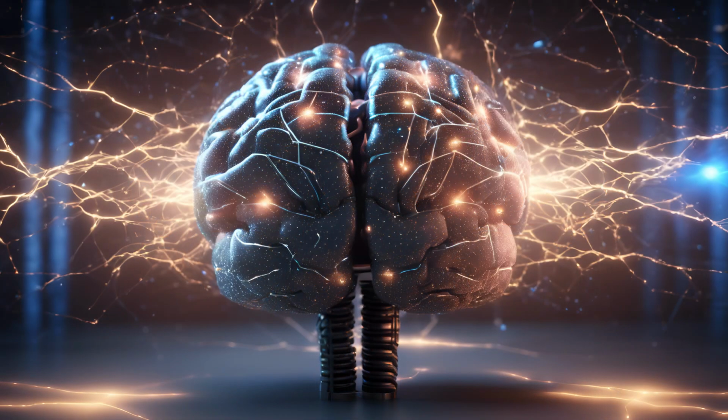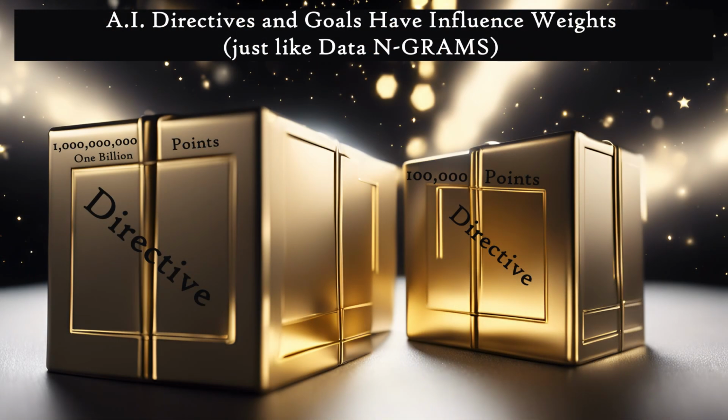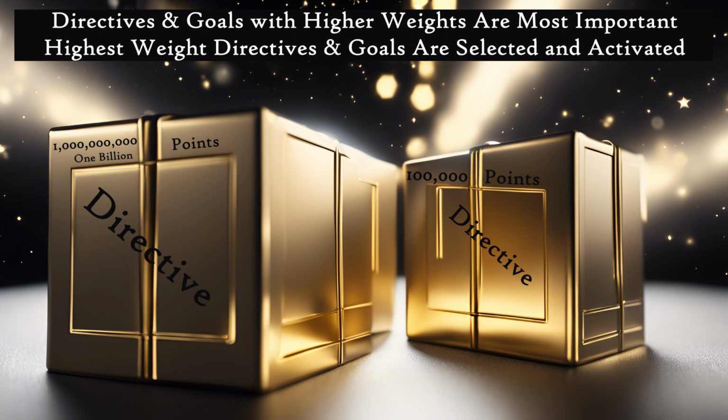All right, AI brains, as you can tell, are complicated, and hats off to you for getting through all of that. As explained, just like data engrams, there are directive and goal or task engrams as well. Directive and task goal engrams, like data engrams, also have assigned influence weights. Again, to make some directives more important than others, directives and goals with the highest value weights are selected and activated.